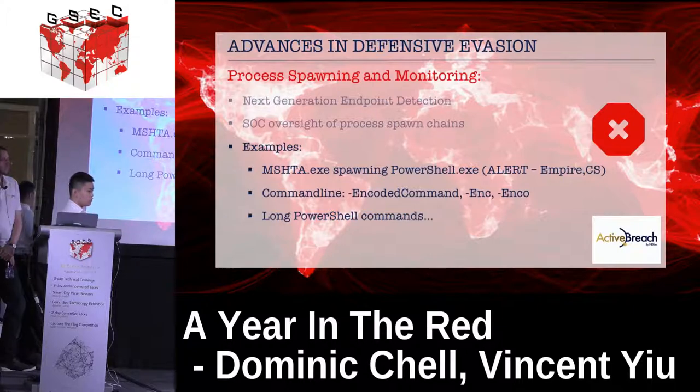If you can detect this relationship, then you obviously know that something malicious is happening, because why would someone open the msHTA.exe container and start executing PowerShell unless they were doing it for malicious purposes? In terms of command line logging, we've noticed an increase in it, such as looking for keywords like -EncodedCommand or any substring of that, up to around -ENT. That's used quite often by threat actors to put a full payload stager inside a single command. Also long PowerShell commands in the command line: if you're a developer or a sysadmin, you're more likely to just run PowerShell.exe and start executing commands from within the console as opposed to over the command line.